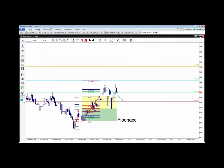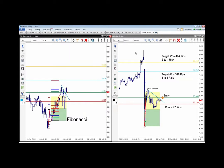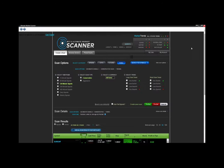I'm going to come back in here for my Forex traders. I'll show you what's going on with the Australian dollar Japanese yen trade that this is called. But what I want to do is explain the market scanner to everybody. I'm going to demonstrate that for you right now, so let's pull the market scanner up.